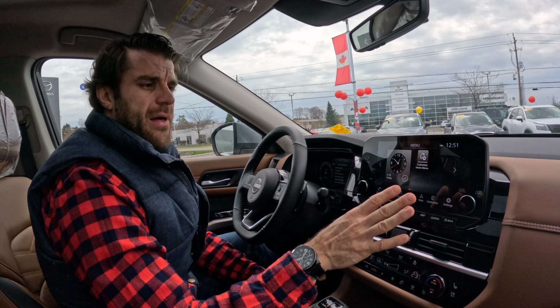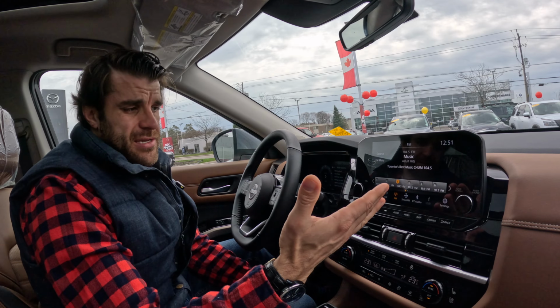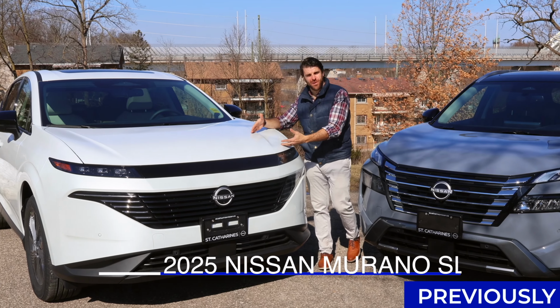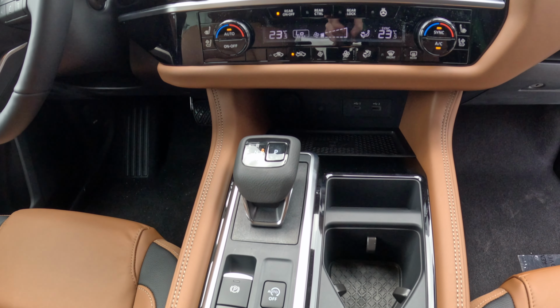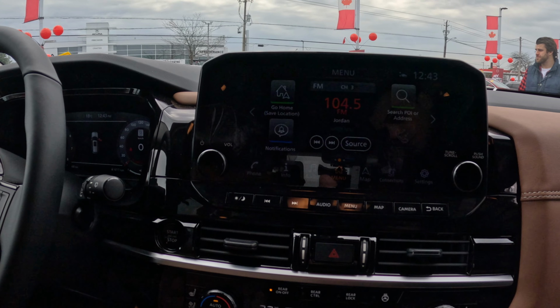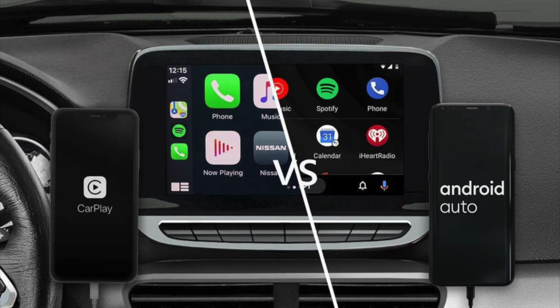Now, one complaint that I have is this one doesn't have the Google built in like the Nissan Rogues. We showed the Nissan Rogues and Muranos. The Pathfinder isn't there yet with the Google built in. They have a lovely Google display. This one is just the Nissan display, but once you connect your phone, you can do the Android Auto and Apple CarPlay and connect it that way.